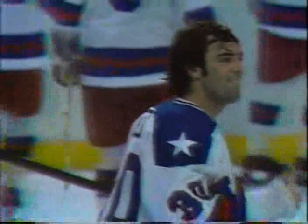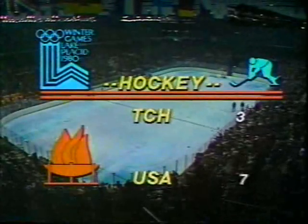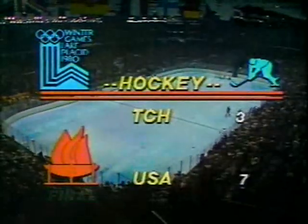Shots on goal favored Czechoslovakia by a 31-27 margin. But the USA, with a tremendous physical game against Czechoslovakia, win it by a score of 7-3. And I'd have to say they are in the medal round, the top four. This is Ron Roosh at the Olympic Arena with Tom Watt. This is CTV, Canada's Olympic Network.